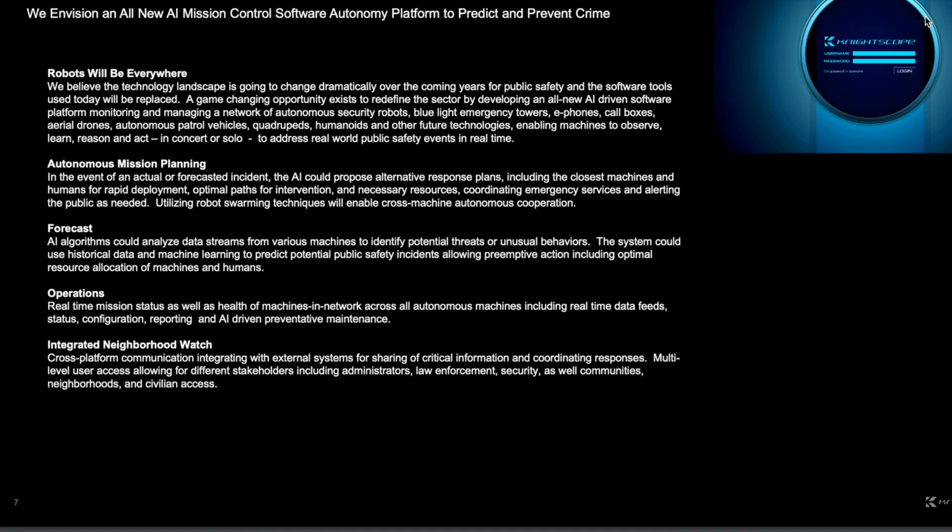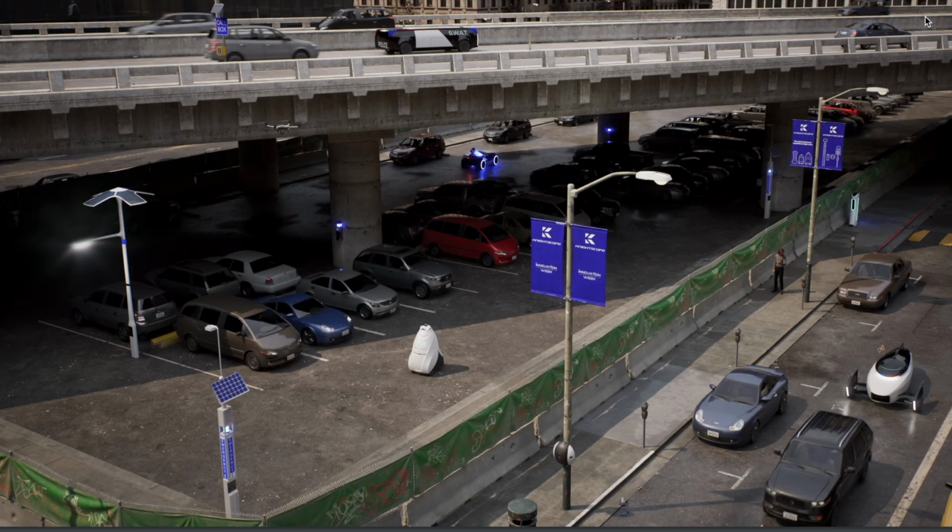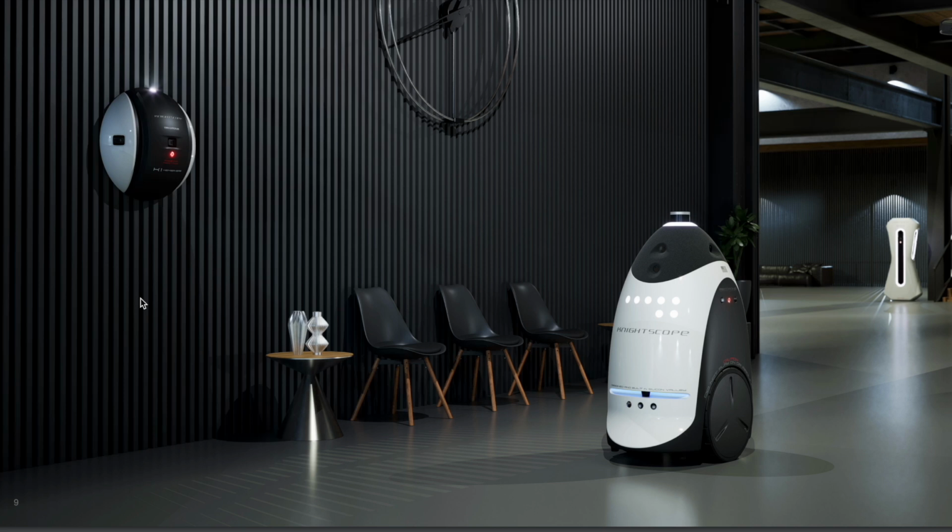Now, this plays perfectly into Knightscope's future vision of the world itself, where robots will be everywhere and fully integrated in our society. As you can see in some of these visualizations with autonomous vehicles, robots, call stations, and detection devices, with a number of indoor applications as well.